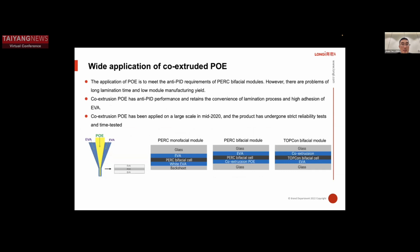Recently, another technology is co-extrusion POE. In early times, the application of POE was to meet the anti-PID performance requirements of the PERC bifacial model. However, pure POE has long lamination time and low module manufacturing yield. So the co-extrusion POE emerged. It has the anti-PID performance, and also it retains the convenience of the laminating process and the high manufacturing yield. And the co-extrusion POE has been applied on a large scale since mid-2020. The product has undergone strict reliability tests.